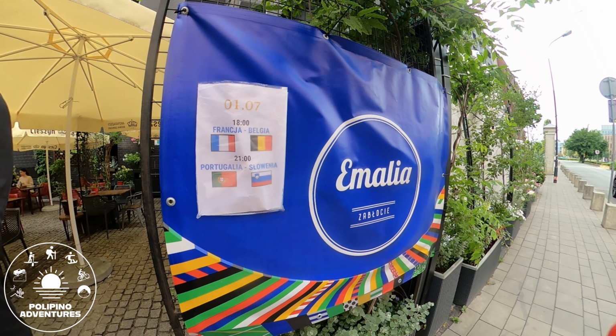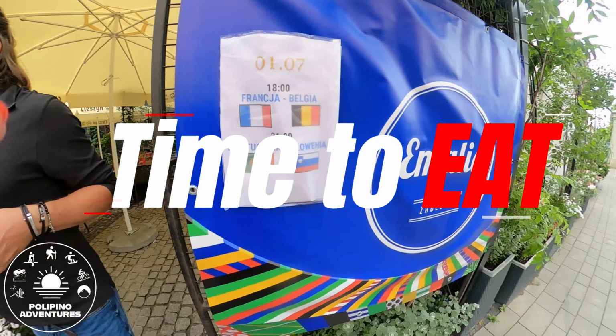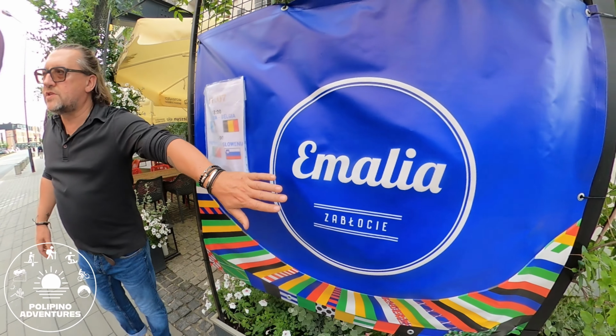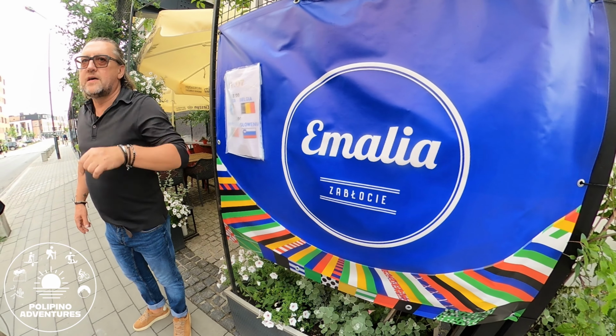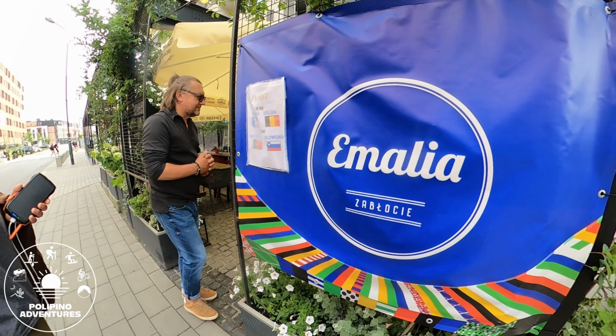Special material, which is used to make the pots. And then there was this Emalia. It was also the fabric of Schindler's. Oh wow! So the name of it is Emalia Zabłocie. Zabłocie is the name of this area, which was an industrial one. So this makes total sense.